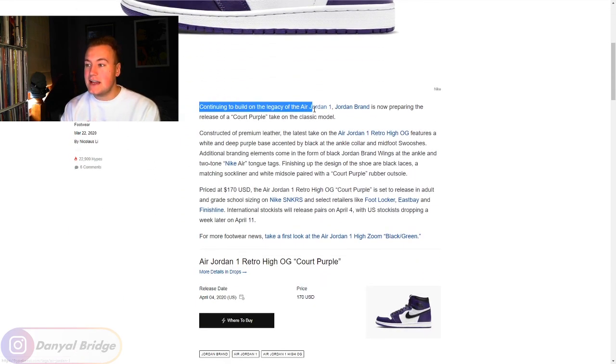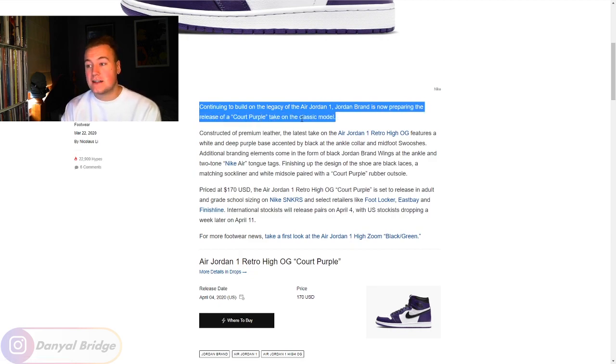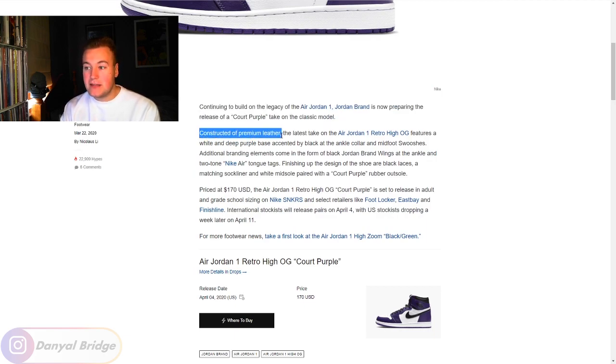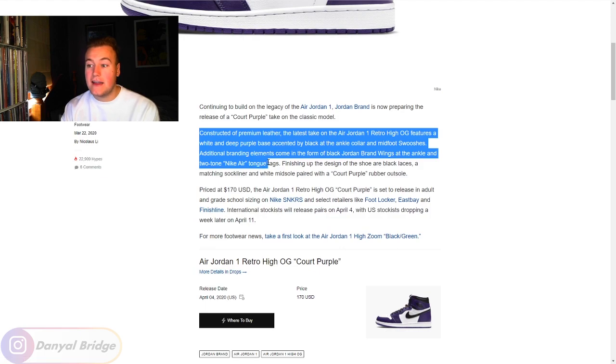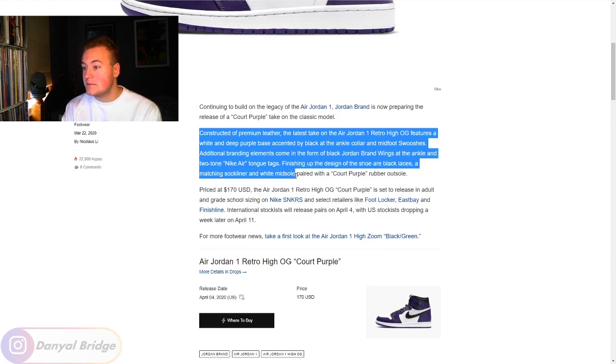Continuing to build a legacy of the Air Jordan 1, Jordan Brand is now preparing the release of a court purple take on the classic model. Constructed of premium leather, the latest take on the Air Jordan 1 Retro High OG features a white and deep purple base, accented by black at the ankle collar and midfoot swooshes. Additional branding elements come in the form of black Jordan Brand wings at the ankle and two-tone Nike Air tongue tags. Finishing up the design of the shoe are black laces, a matching sock liner, and white midsole paired with a court purple rubber outsole.